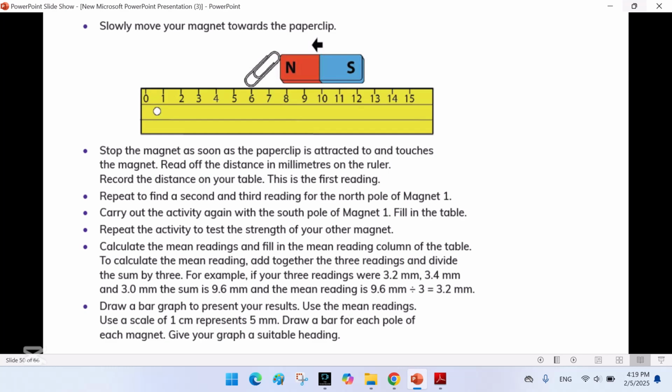For example, if your three readings were 3.2 mm, 3.4 mm, and 3 mm, the sum is 9.6 mm and the mean reading is 9.6 mm divided by 3, which is equal to 3.2 mm. Draw a bar graph to present your results. Use the mean readings. Use a scale of 1 centimeter represents 5 mm. Draw a bar for each pole of each magnet. Give your graph a suitable heading.